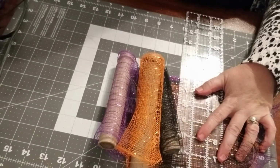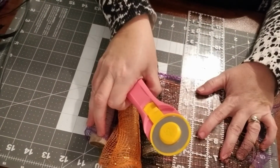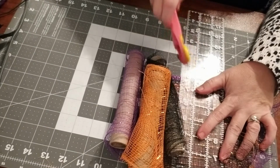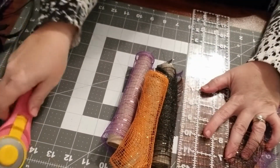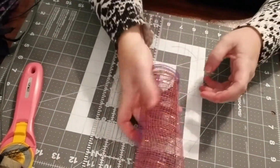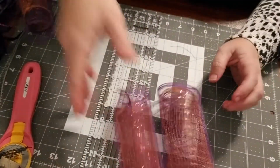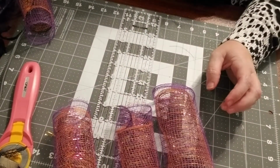So I did 6 inches here on my ruler, and I used a rotary cutter, and I just went straight across. And then what I come up with is a whole bunch of these tubes. So see, I still have a bunch of these tubes left.